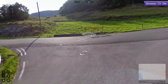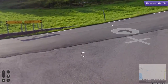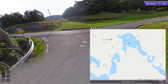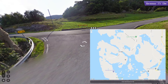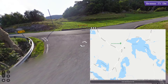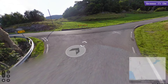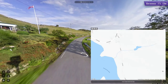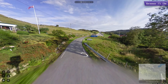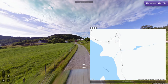Load again, please. Or Loden Furdersvik. Let's see. Loden. So this is the Loder Road. So I guess Loden is out here. So this could... No, I think we're here. Yes, we are. Aren't we? Yeah, that seems quite plausible. That seems very plausible. Okay, so we're looking at that building.